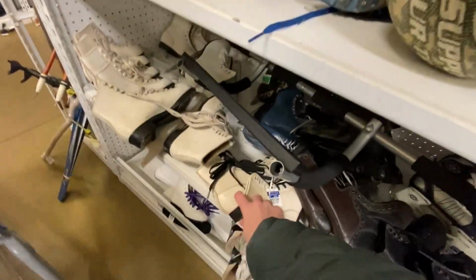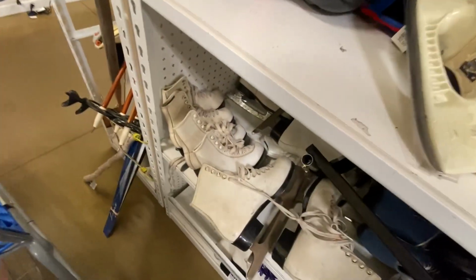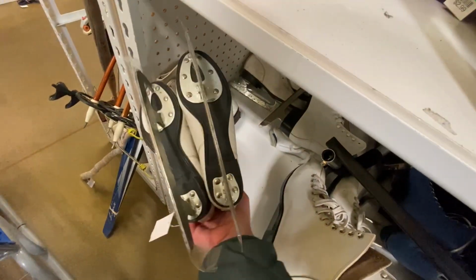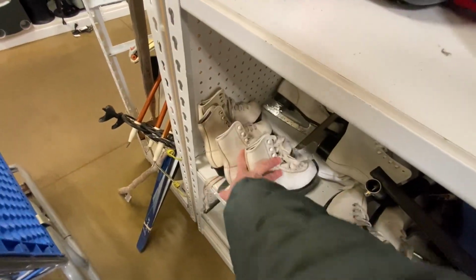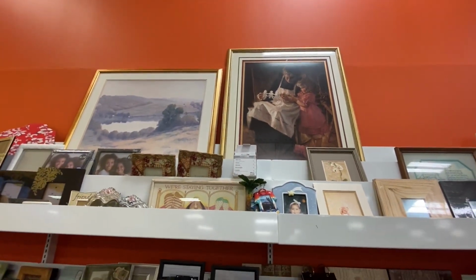Oh, little skates. I like the littler ones. These ones are cute right here. Some pictures up there for people with big walls. Big pictures for big walls.